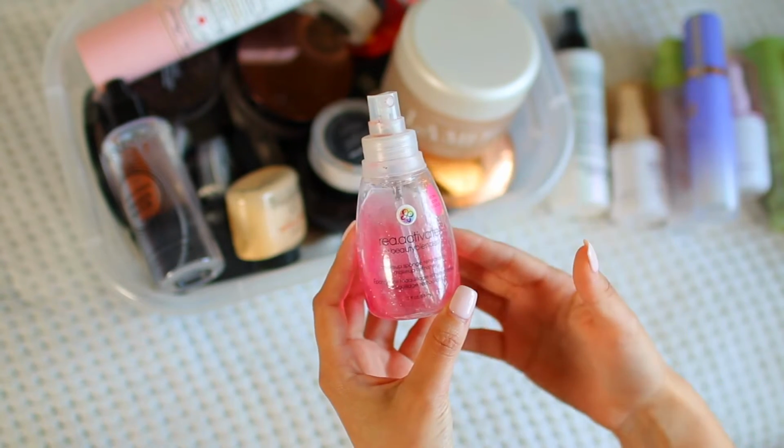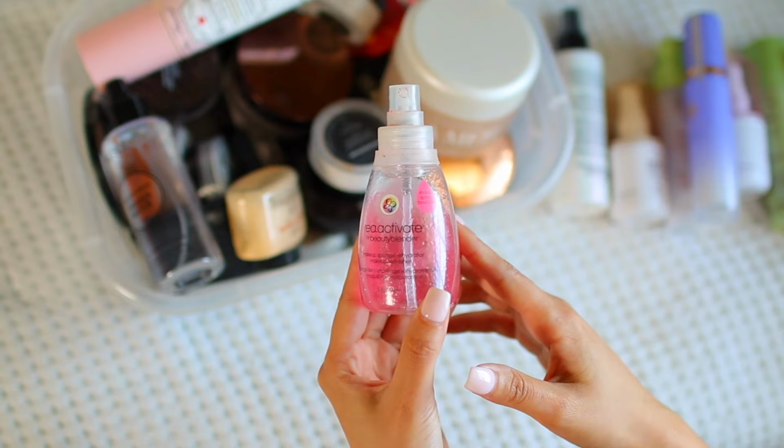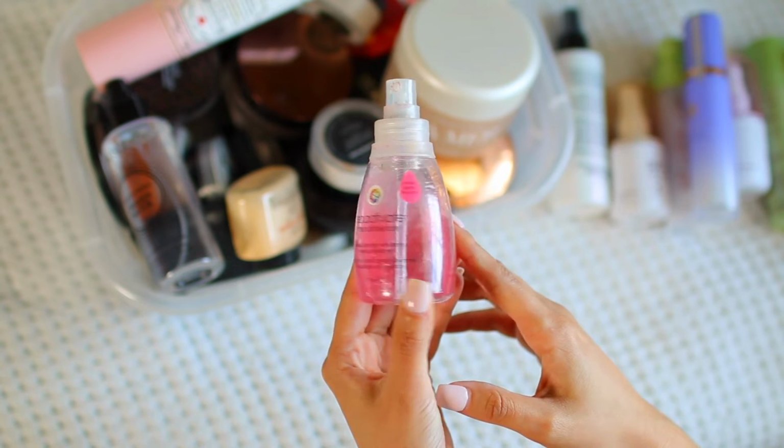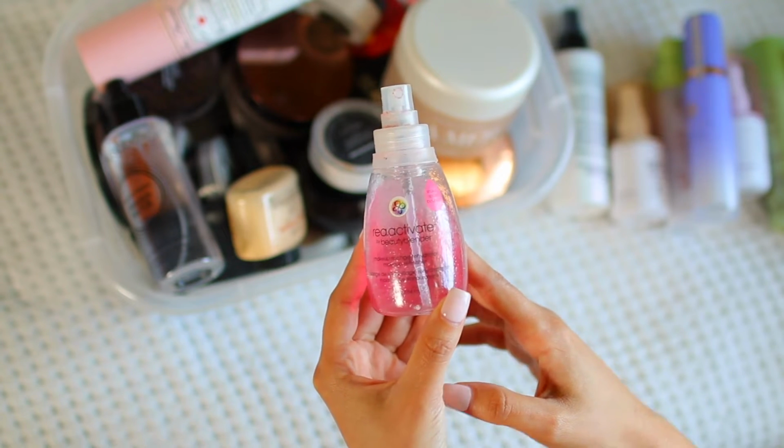I always forget about it, but I am gonna let go of this just because I've had it for a really long time. I want to say I've had it for maybe 4 to 5 years. So yeah, it wasn't a bad product. I just never got around to using it all the way up.